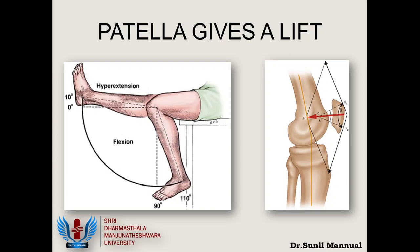Now imagine this person whose leg is going into extension. But to reach extension, we know that the extensor apparatus has to act. But what is the starting point? The starting point is a folded leg. From a folded leg, he has to take his leg out into full extension.